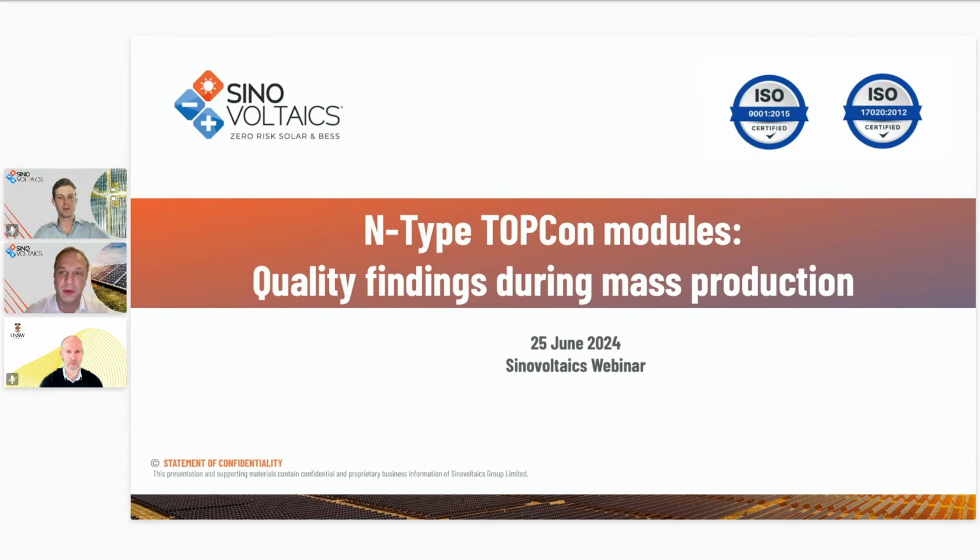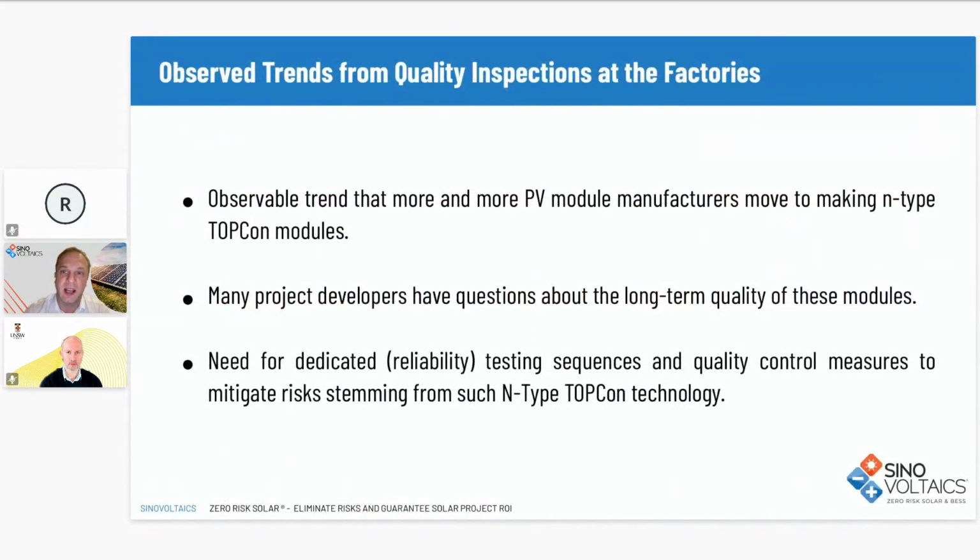Allow me to briefly present to you our team's latest quality observations regarding N-type TOPCon PV module inspections from the mass production at the PV factories in Asia. When we look at the recent 6 months of 2024, we can see that many PV module makers have already switched to manufacturing N-type TOPCon modules, and so have more and more project developers embarked on TOPCon module purchases. And while the share of the hesitating buyers sticking with established stable technologies of PERC modules becomes smaller and smaller.